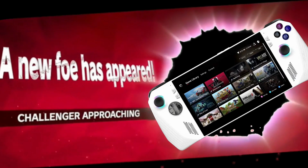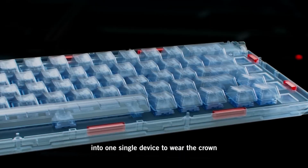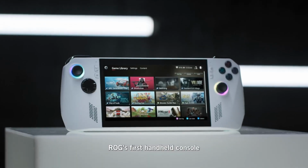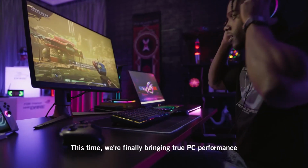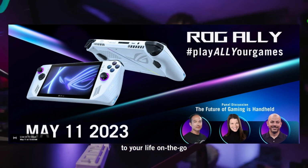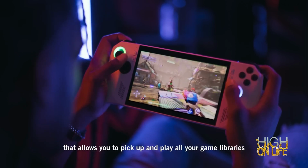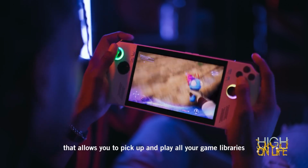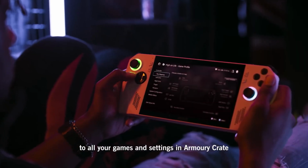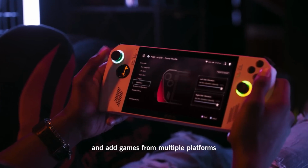But here comes a new challenger. Asus insists that their handheld was 5 years in the making and promises to blow all other handhelds out of the water. With the product being mainly under wraps, what we do know for sure is that it's launching on May 11th and will be priced under $1,000 with these debut specs. The console looks gorgeous with its distinctive white color and honeycomb design. The RGB lighting on each of the analog sticks adds a beautiful touch to an already gorgeous chassis.